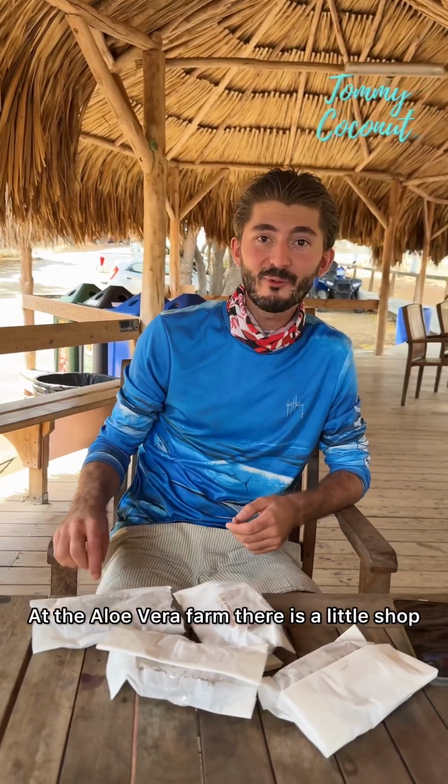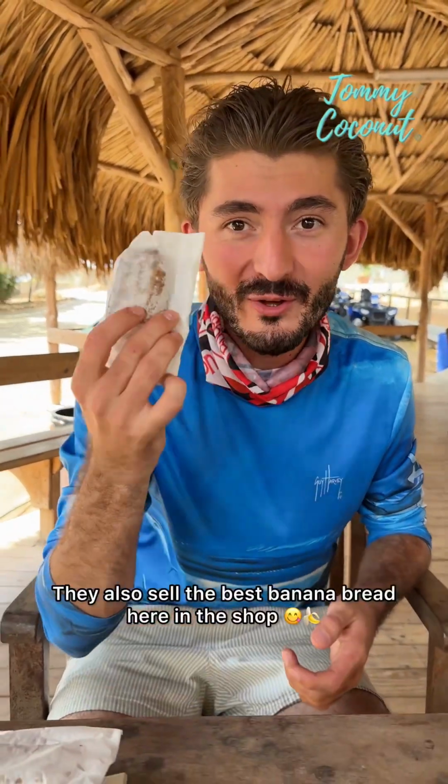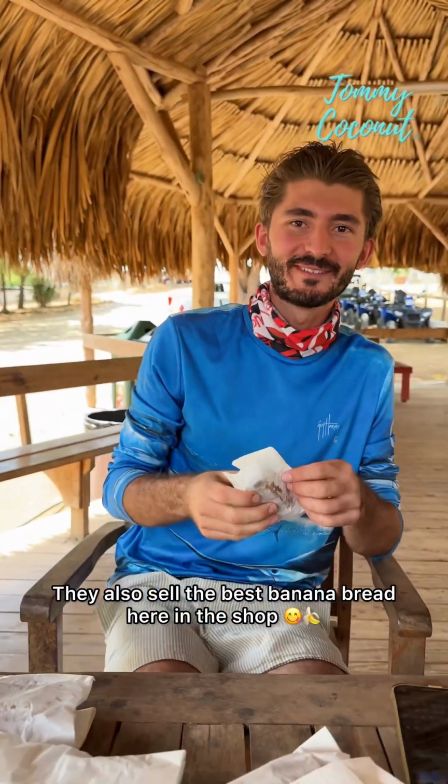At the aloe vera farm, there's a little shop where they sell the products they make. They also sell the best banana bread here in the shop.